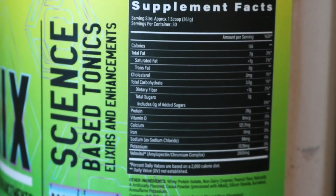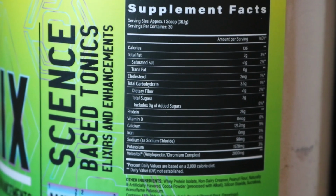Now, here's where the story is, though. The carbohydrates might seem a little bit high for a whey protein isolate without a lot of extra stuff added. There is also in this formula a non-dairy creamer. I've asked Gorilla Chemist what's in that, so we'll post that to the blog if we find out. 2 of the grams come from Velositol, and let's talk about Velositol now.